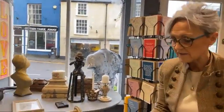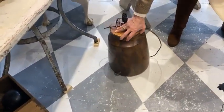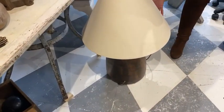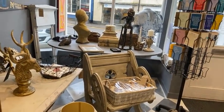Couple of little things around. I think it's just a case of pointing and giving you a general idea. Had this in today, which is going down to the electricians to be PAT tested, but if somebody's looking for a really nice chunky wooden lamp base with shade, that will be back in the shop very soon, maybe later today, but if not, probably early next week, and we'll have that priced up and put onto the system.